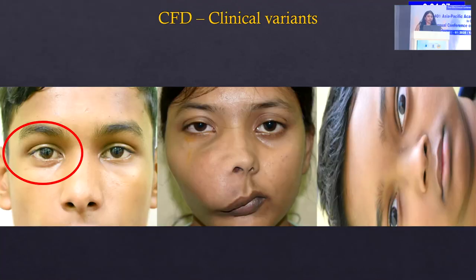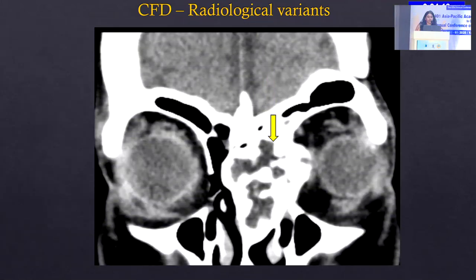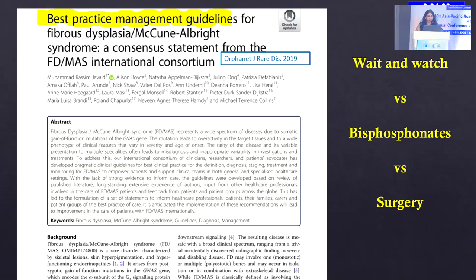You can have just a mild asymmetry, to significant cosmetic disfigurement, to significant proptosis and dystopia causing double vision. And radiological variants can vary from the typical ground glass appearance, sclerotic type, cystic type, and pagetoid variant. We also notice two types of anatomical variants, anterior and posterior, and we notice some patients have multiple bone involvement. Some have limited disease with a single bone but can have large cystic components causing significant compression.